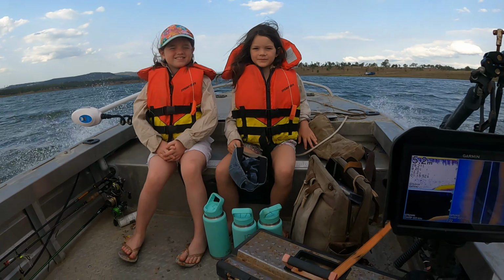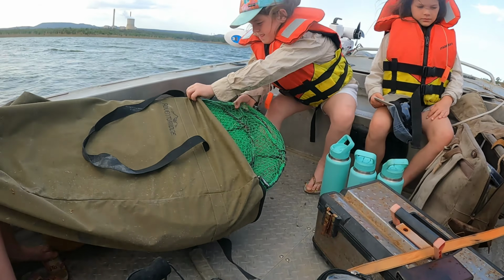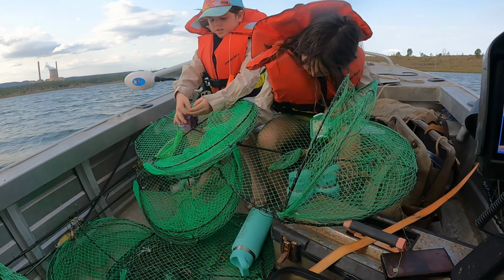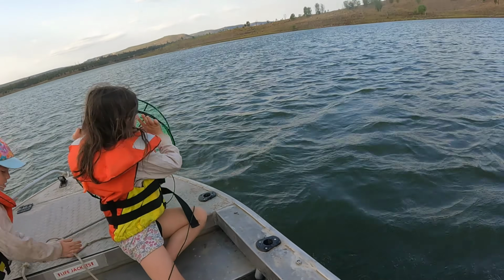These kids love fishing, but even more than that, they love chasing crabs and getting after some freshwater crayfish. Today we're out at Lake Callide, so the target species would be Redclaw. These things grow quick, they get pretty big, and they're tasty.